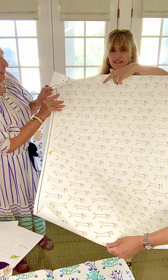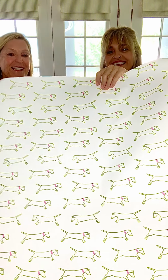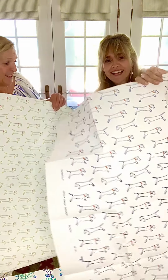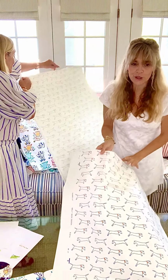Let's move it a little closer to the camera so you can see it. So there she is. People love it for their children's bathrooms. It's really fabulous. It's super popular with little boys' rooms, laundry rooms, mud rooms.